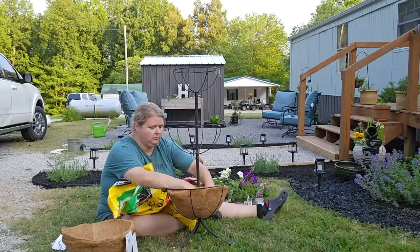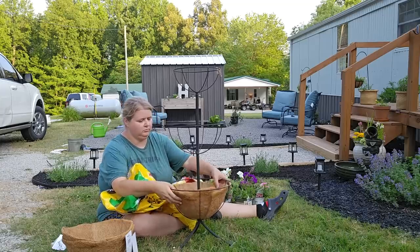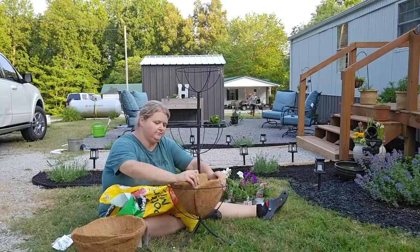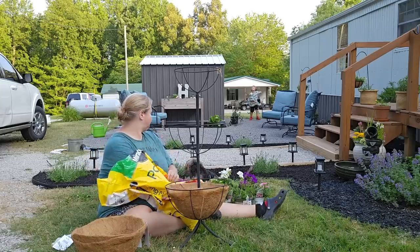So keep that in mind if you need to buy any. Also, I don't know why it didn't occur to me, but after I had already cut these and put them in the thing, my mom said, well, that probably screws apart so you can put the liners in there.